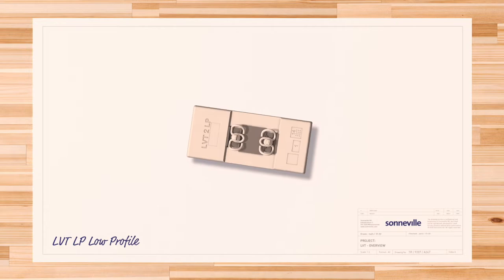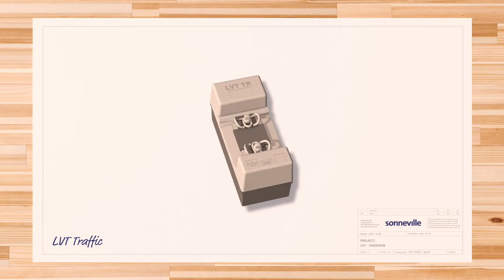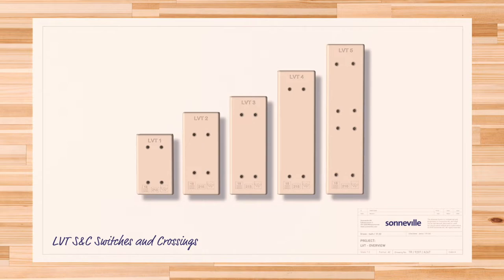LVT low profile is designed for the optimization of the clearance gauge. The LVT traffic system was developed as a ballastless track application for the implementation of modern rescue concepts. LVT S&C, switches and crossings, is devised for special track work areas and enables deployment in any special track work layout.